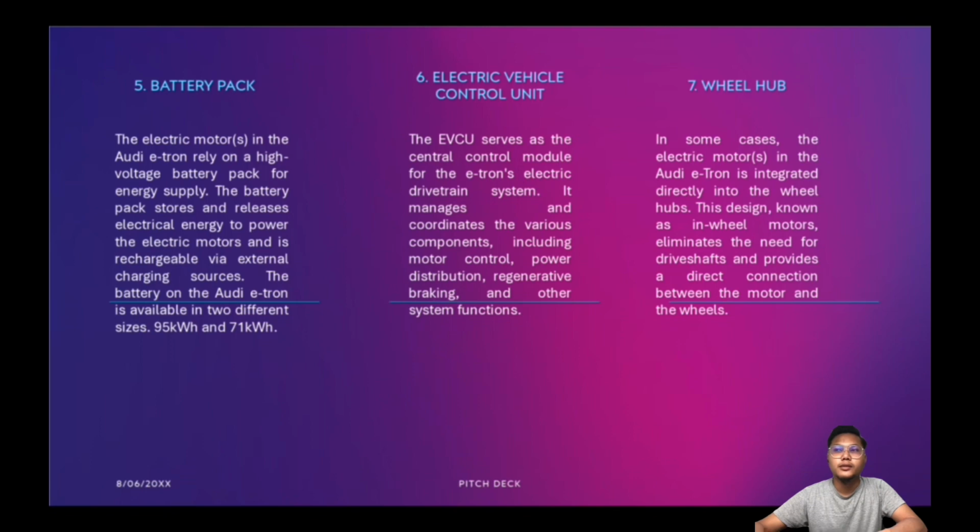The last one is the wheel hub. In some cases, the electric motor in the Audi e-tron is integrated directly into the wheel hub. This design, known as an in-wheel motor, eliminates the need for a drive shaft and provides a direct connection between the motor and the wheel.